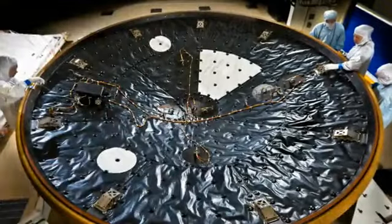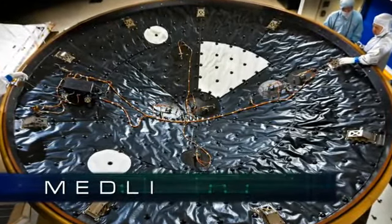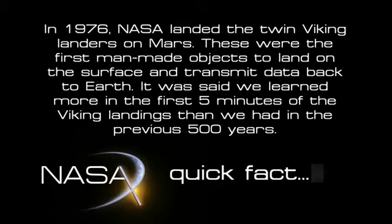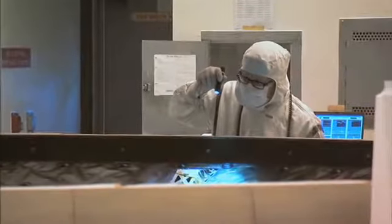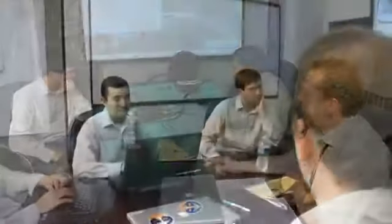They came up with a concept called the Mars Science Laboratory Entry, Descent, and Landing Instrumentation, or MEDLI, as the solution. So MEDLI is a unique opportunity for us. We've been in the technical community wanting to instrument an entry vehicle for as long as I can remember, and finally all the stars aligned and we were able to do it. So we're pretty excited to be able to give this data set back to the engineers and the scientists.